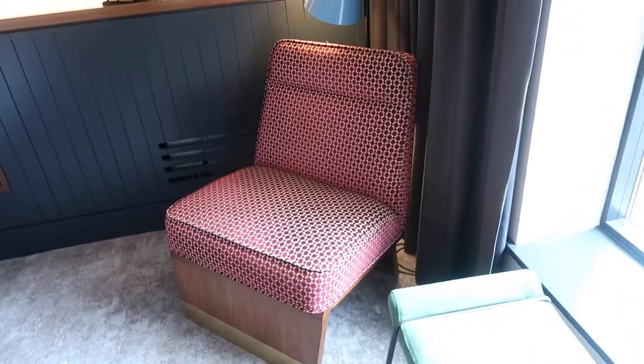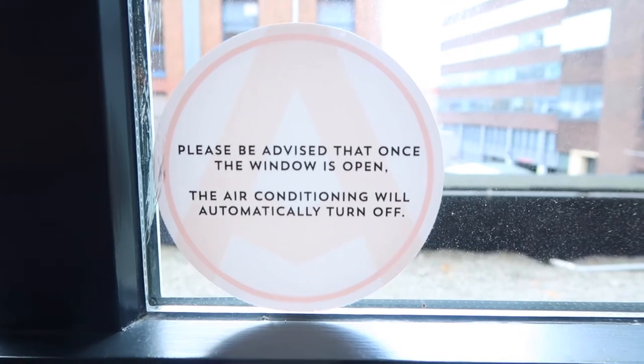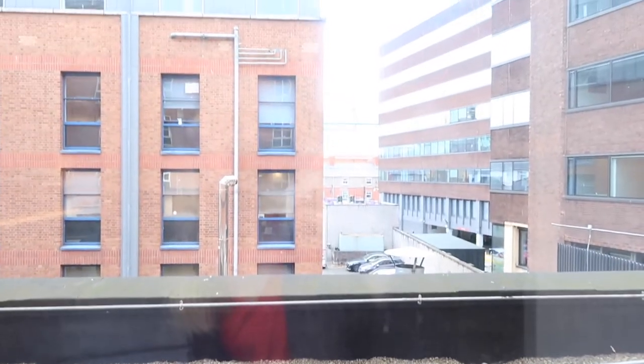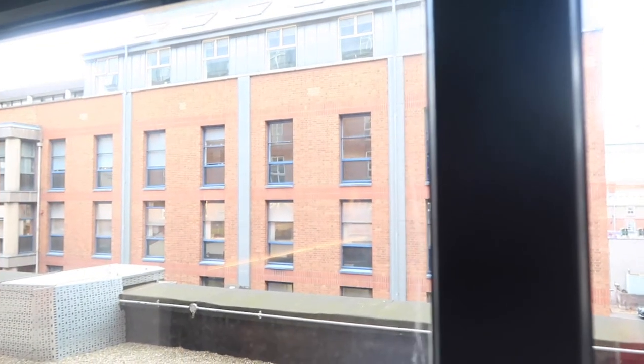Then over here, we've got a little lounge seating area. I'm probably gonna move this table over a bit, with a lovely chair, little stool. The window apparently does open, but apparently once it opens, the air conditioning turns off, so fine. I don't actually have much of a view, so to speak.